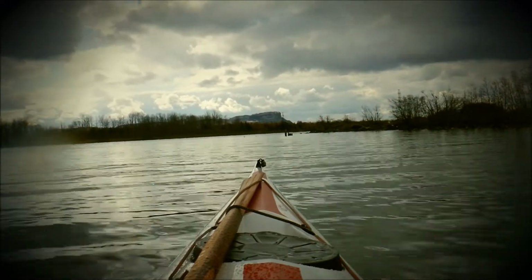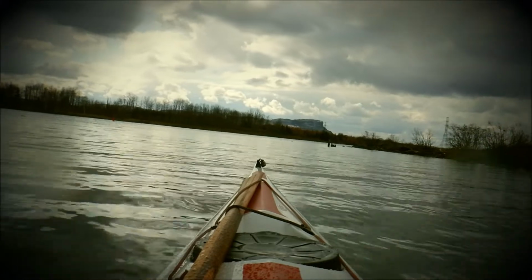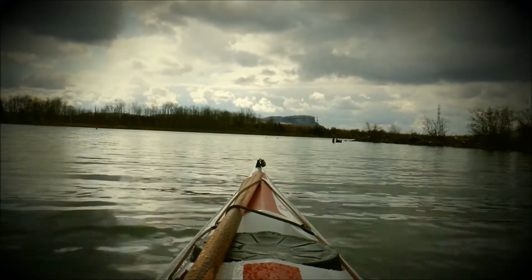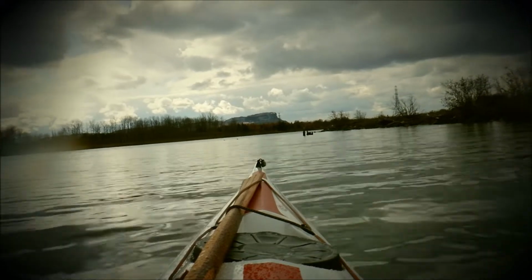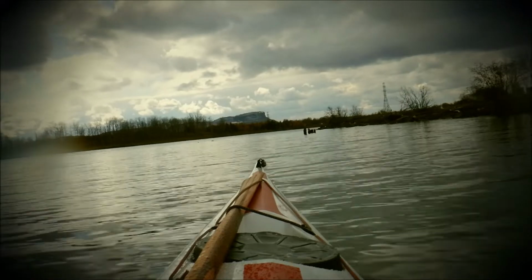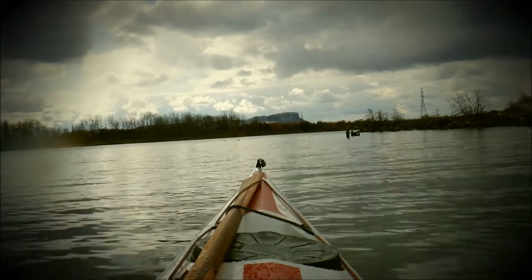I'm only planning on doing about 10 or 12 kilometers this afternoon, just an impromptu little paddle. That looks like it's going to end up more like 19 or 20. Why not? Nice day in October.